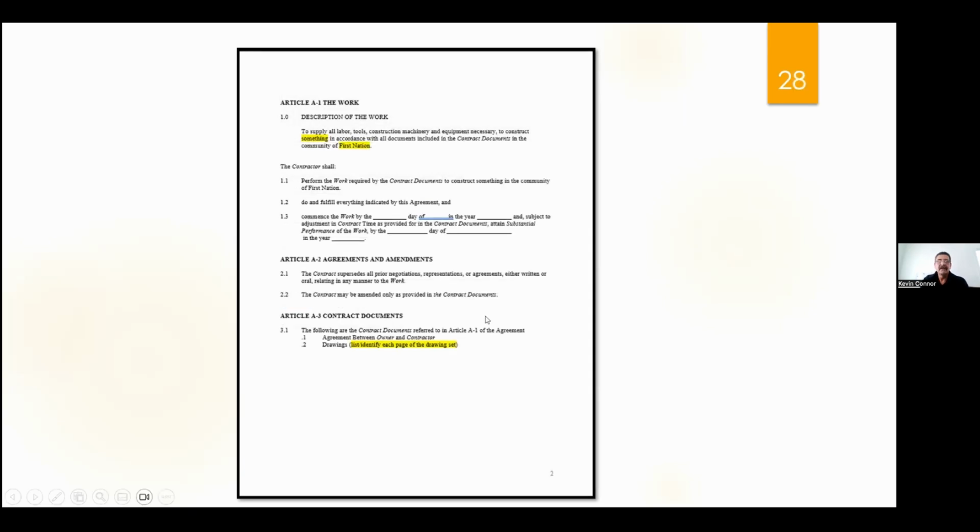Okay. And then we're going to describe the work. We are going to supply labor, tools, machinery, equipment necessary to construct something, a house, in accordance with the documents included in contract documents. Now, right there, Article A3 is contract documents. That's where we're going to list documents outside of the agreement that are included in the agreement or attached to the agreement.